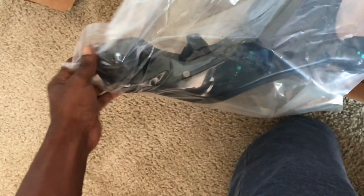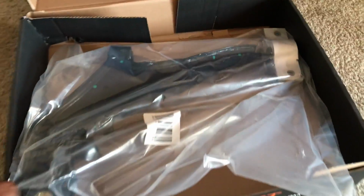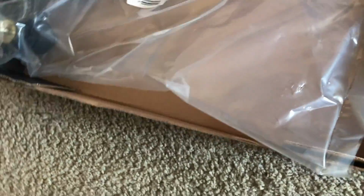Looks about right. Has the ball joint on there already attached. You just gotta unlock these 2 bolts, and it's like 4 more bolts. This shouldn't be a hard swap. Hopefully we can just get this thing swapped out pretty quick and easy.